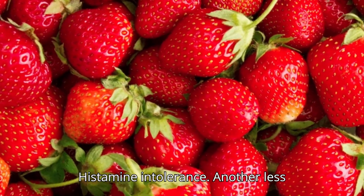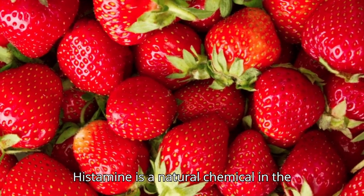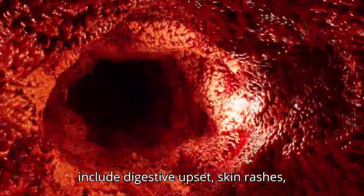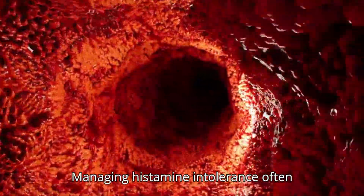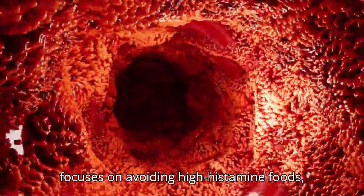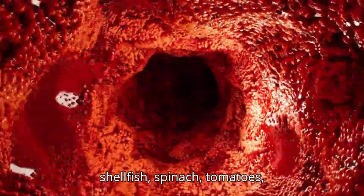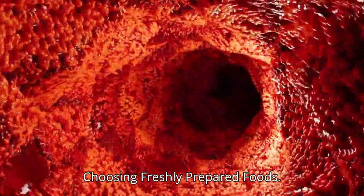3. Histamine intolerance. Another less commonly discussed but significant digestive issue is histamine intolerance. Histamine is a natural chemical in the body and in certain foods. Individuals with histamine intolerance have difficulty breaking down histamine, leading to a range of symptoms that can include digestive upset, skin rashes, headaches, fatigue, and more. Managing histamine intolerance often involves a low-histamine diet, which focuses on avoiding high-histamine foods. This includes aged cheeses, fermented foods like sauerkraut and kombucha, smoked and processed meats, dried fruits, shellfish, spinach, tomatoes, eggplant, and avocados, among others.